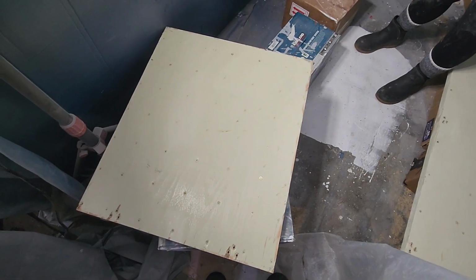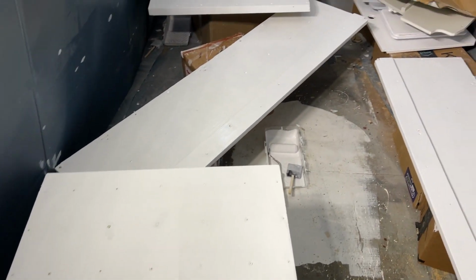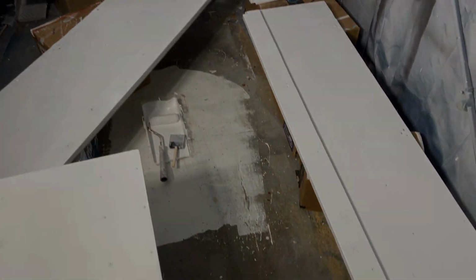And just like that, we now have a brand new sealed ceiling for the engine room. No worries about paint shipping off here. Now back to Carpenter Chris.